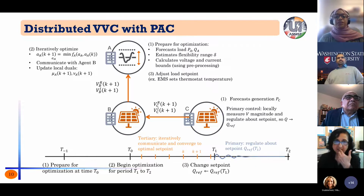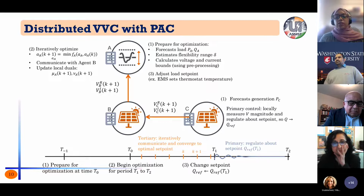That happens every iteration. Now, once that algorithm converges, we're going to hit time t1. We're going to change the set point to that new optimal set point, and that's going to hold for time t1 to t2. And what you see is that once that set point is sent, the primary controller is then able to regulate about that set point. And we have our timescales so that the dynamics of that regulation decay much faster than the next set point change. Next.